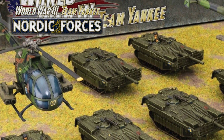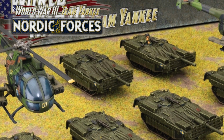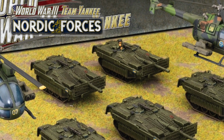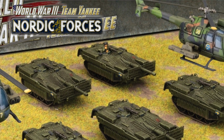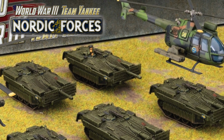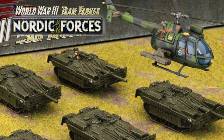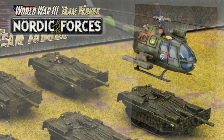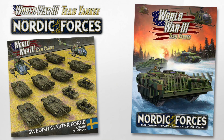The starter box also has 2 HKP-9 helicopters. These are TOW missile-armed variants of the German BO-105 helicopter. Each chopper mounts 4 BGM-71C improved TOW anti-tank guided missiles. The S-Tank Company box is the only starter set I know is coming out for Nordic Forces. All the other nations are just available in platoon boxes, as far as I know.